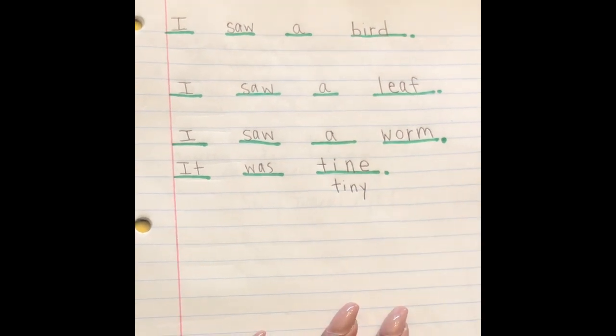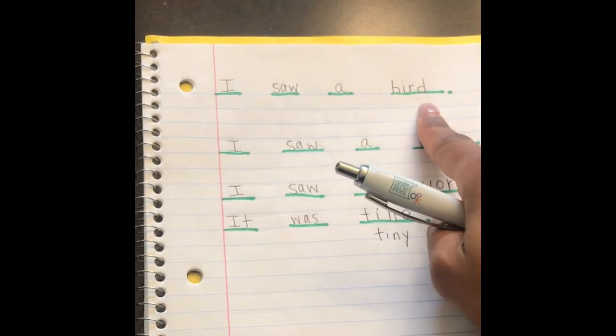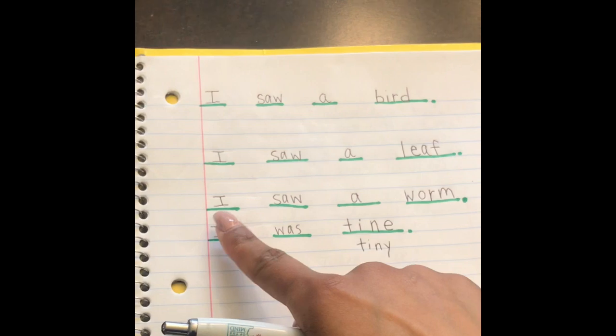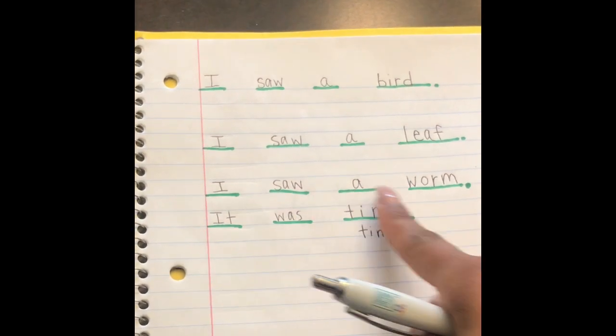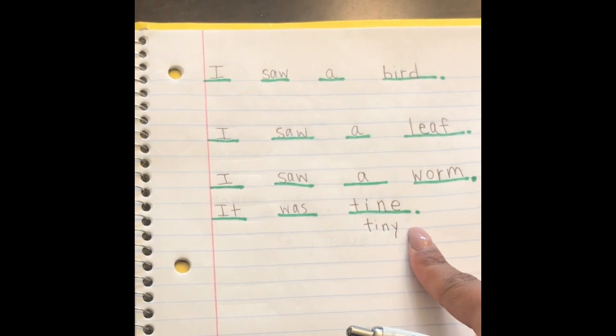So let's read over our sentences and then we'll be done. I saw a bird. I saw a leaf. And last one, I saw a worm. It was tiny. Great job.